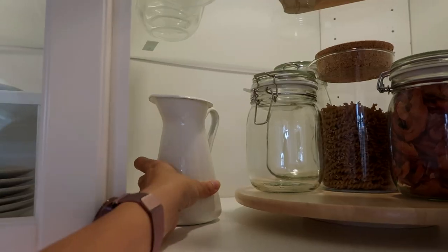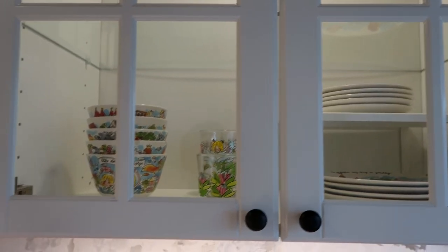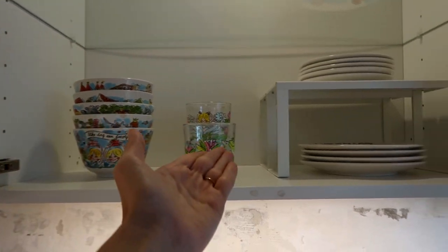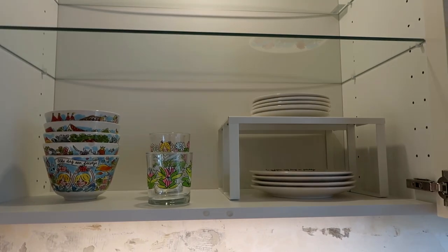And then here I have this thing, which I recently bought, and then my mortar and pestle. Here is my Blond Amsterdam Efteling collection of dishes. So we have the bowls, the glasses, the large plates, and the dessert plates. So all of those are up here.